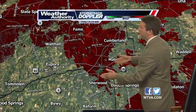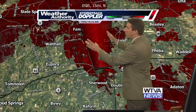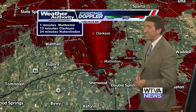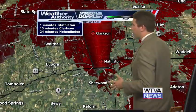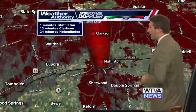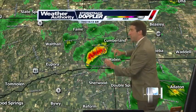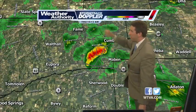This would probably be moving, Matt, would you agree, more to the north and west toward the Fame community, Cumberland, Clarkson, in probably the next 15 to 25 minutes or so, we're talking about eastern Webster County. Right now, there's no warning for this, but these are the types of cells I'm talking about. If we can go back to the rain mode of that, again, that rotation would be just around Mathiston. No warning yet, but it's possible that the National Weather Service decides to issue one later on.